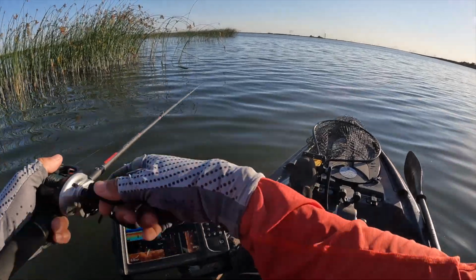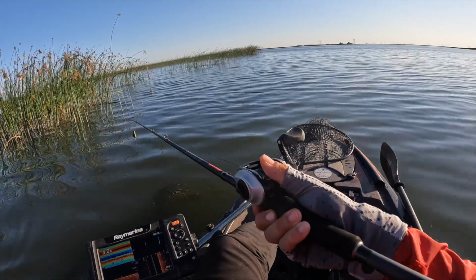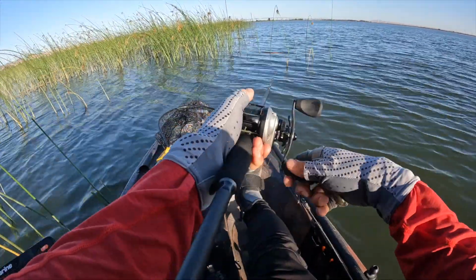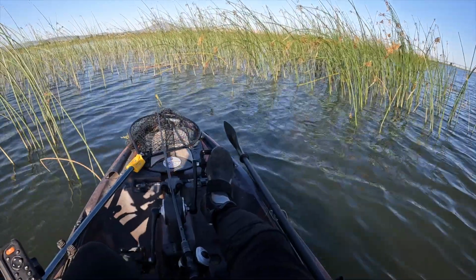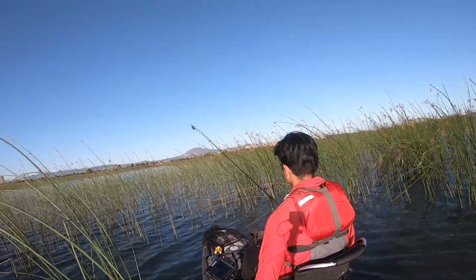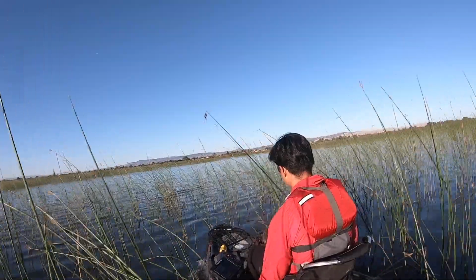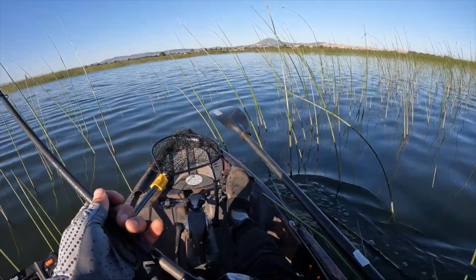Starting at a low, going to a high. So it'll be interesting to see if these fish on the high tide this afternoon still suck under the cover with these hot temperatures. A little through here, get to the other side. That's one way to get through the tulies.